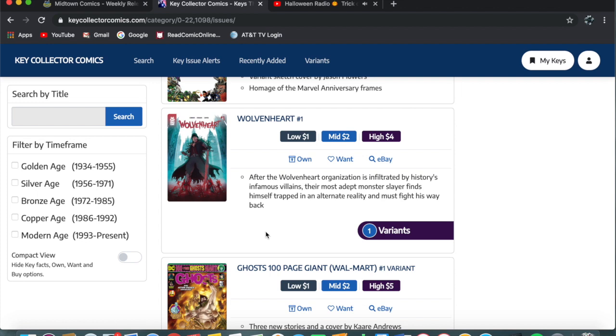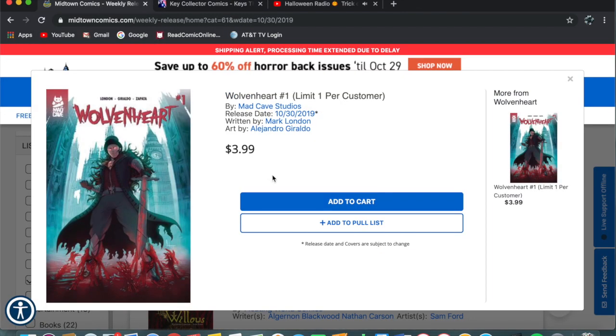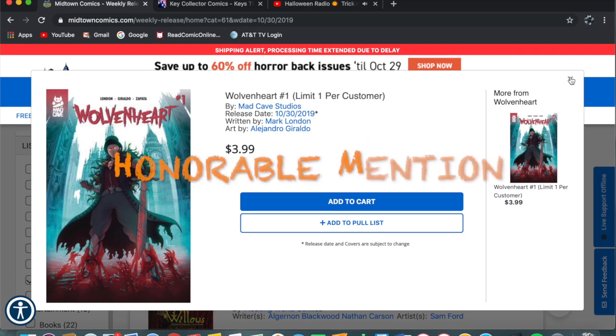So yeah, after the Woven Heart organization is infiltrated by history's infamous villains, their most adept monster slayer finds himself trapped in an alternate reality. So, for you people that like your medieval Van Helsing type of vibes, you may want to look into Woven Heart #1. It's already limited, one per customer, so this may end up selling out. So that's my honorable mention.